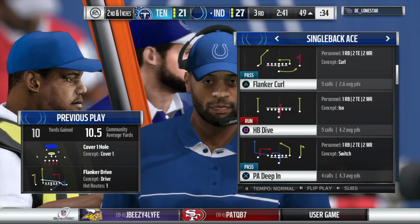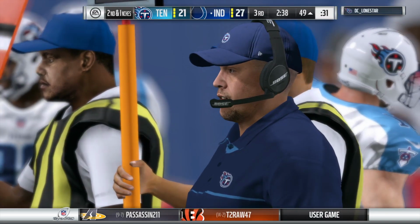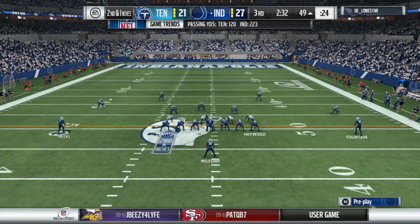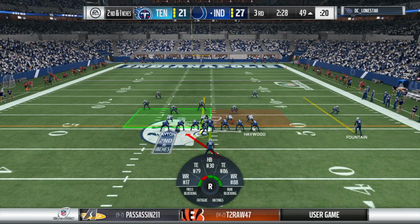Not easily done. And just in general, Charles, on a play like that, how tough is it for the defense to account for a running back essentially being a receiver downfield? It's very difficult, especially if the running back has skills like a receiver, and you're aware of that before the game even begins.